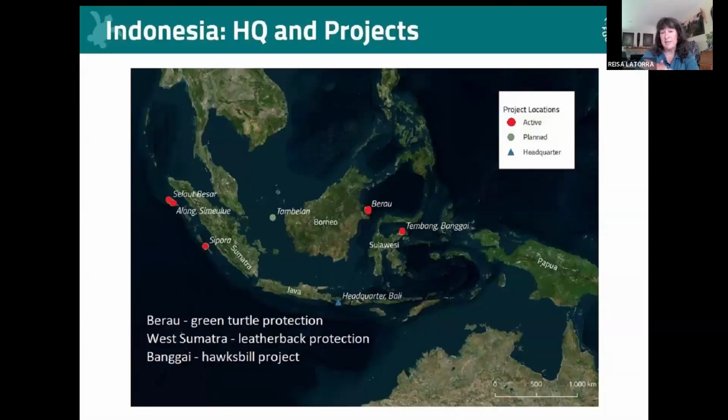We have 3 projects in Indonesia. Our first project in 2000 was the green turtle nesting beach protection in Barao. In 2017, we started a leatherback protection project in West Sumatra. And in 2019, we started a program to try to reduce the killing of hawksbills for turtle shells.